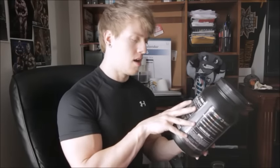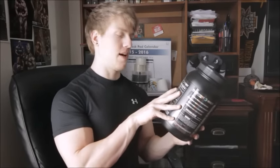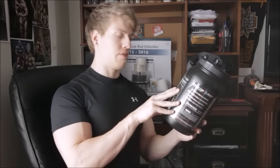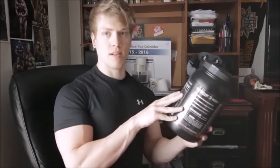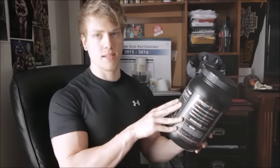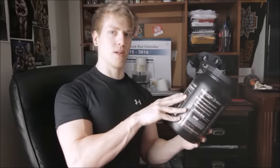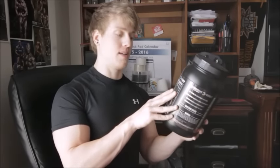So calories, 130 calories. Total fat, 2.5 grams. Saturated fat, 1.5 grams. Cholesterol, 75 milligrams. Sodium is 210 milligrams. I'm guessing that's where a lot of the flavor comes from, that sodium content, because a lot of the protein powders that I've taken in the past have only had about 100 to 150 milligrams of sodium. So this has slightly more sodium than the typical protein powder I've been taking.